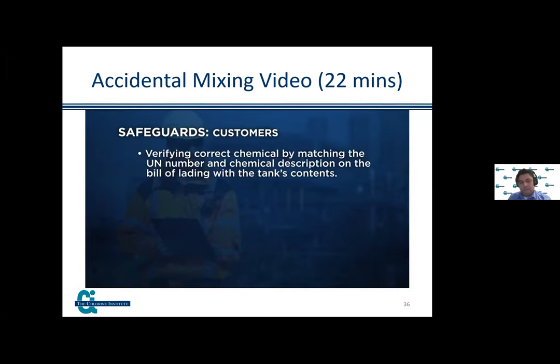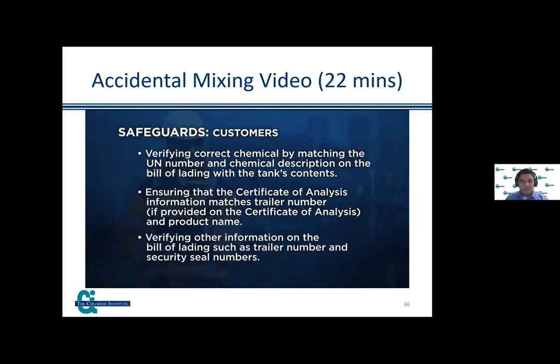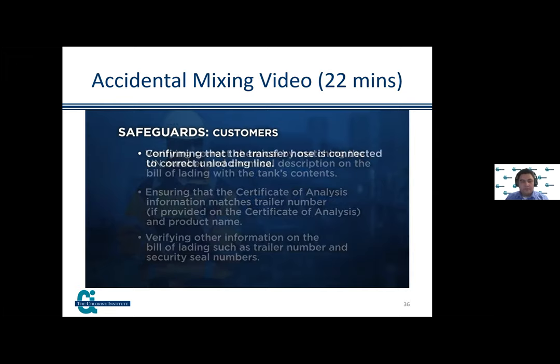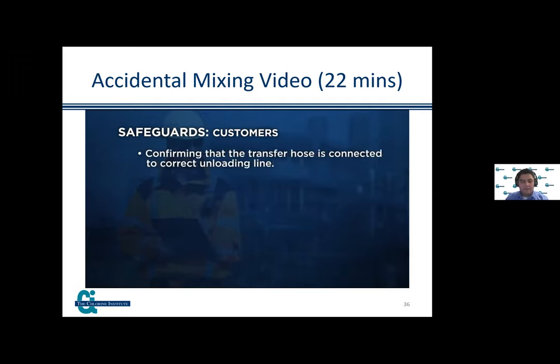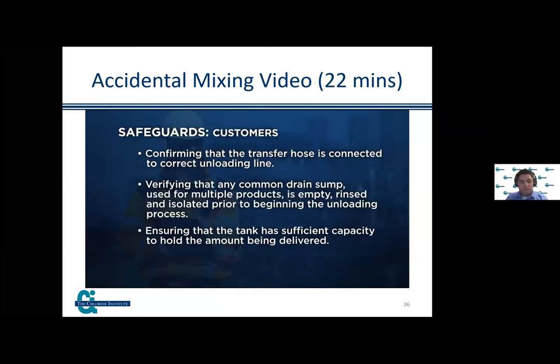Verifying the correct chemical by matching the UN number and chemical description on the bill of lading with the tank's contents. Ensuring that the certificate of analysis information matches the trailer number, if provided on the certificate of analysis, and the product name. Verifying other information on the bill of lading, such as the trailer number and security seal numbers. Confirming that the transfer hose is connected to the correct unloading line. Verifying that any common drain sump used for multiple products is empty, rinsed, and isolated prior to beginning the unloading process. And ensuring that the tank has sufficient capacity to hold the amount being delivered.